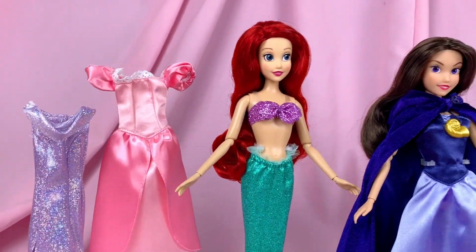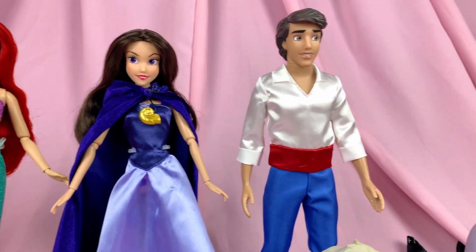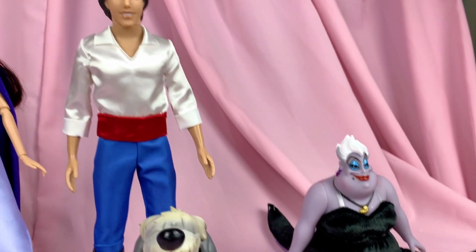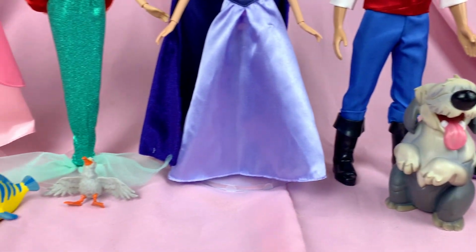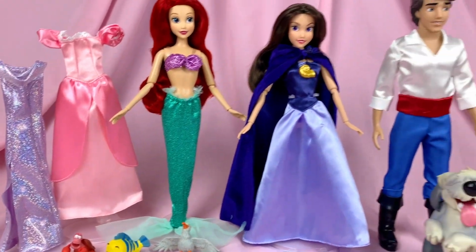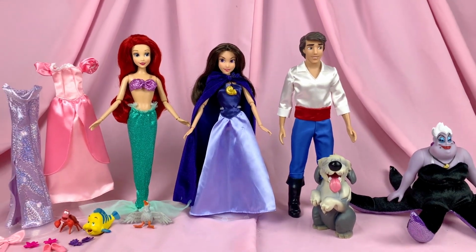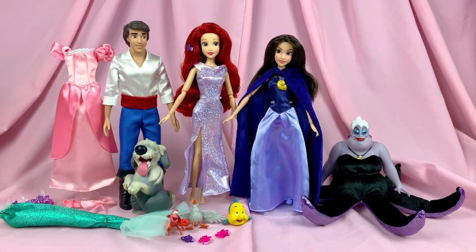Although in retrospect, the old set also retailed for $100, I think, and back then it contained 5 dolls, which included King Triton too. And I think here they kind of swapped over King Triton with the addition of the 2 extra dresses and maybe also Max too. But in a perfect world, if it had included King Triton, it would have been really amazing.